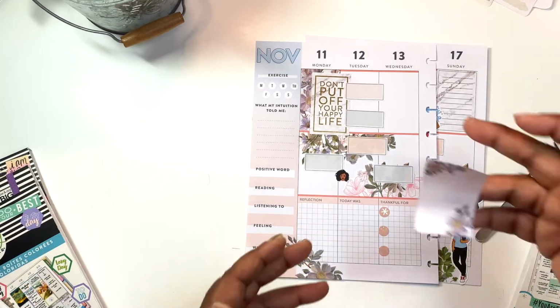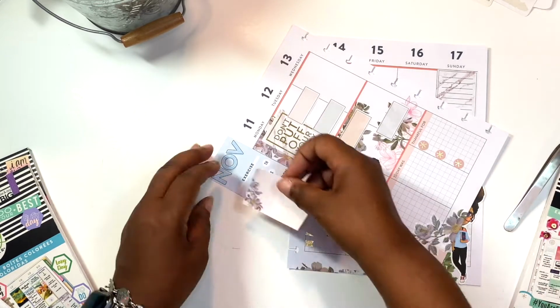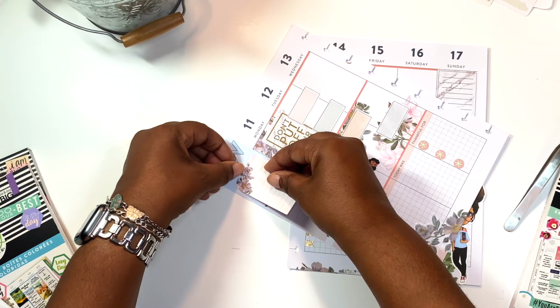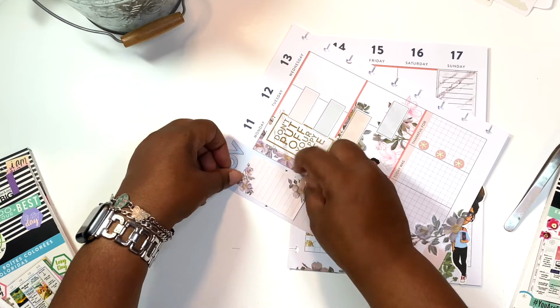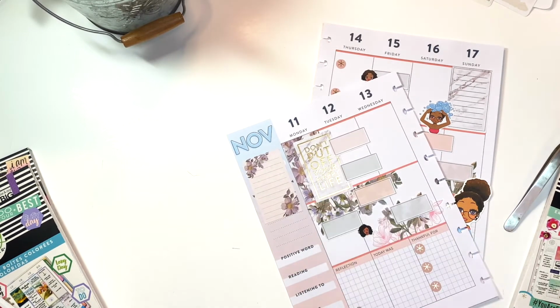So I've decided to use botanicals. I really like this one, and it kind of goes with the flowers here. And so I'm going to cover up this section right here. And I notice that it's not covering it all the way, but I'm going to make it work for me. And I'll tell you how in a second here. It really doesn't bother me that way. So what I'm going to do is I'm going to probably find some more flowers that would kind of make that all kind of tie together too.